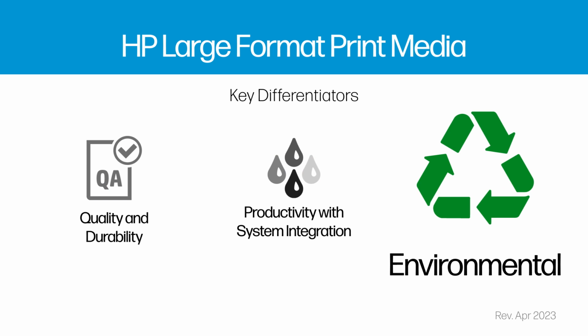Both print service providers and their clients benefit by reducing the environmental impact of their printing. More than 90% of the papers found in the HP graphics and technical line of media are sourced from sustainable forests.